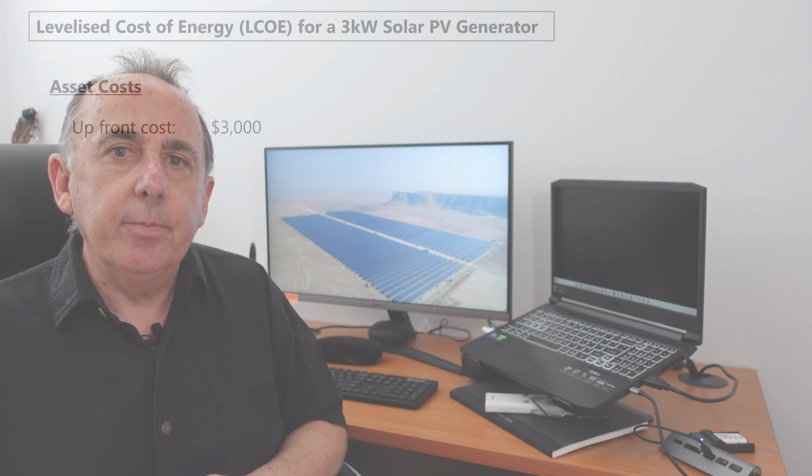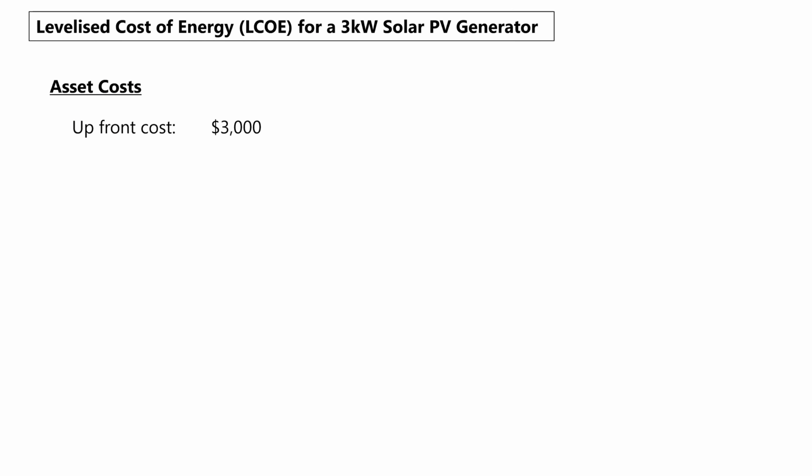Now, this is very easy to calculate, particularly for a home system. So let's have a look at that now in regards to our 3 kilowatt system we were talking about. I'm going to do this over 10 years, not 20 years. Even though the panels are warranted for 20 years, the inverter is usually only warranted for 10 years. To do a 20-year calculation, we'd need to factor in the cost of a replacement inverter at 10 years. And really, most people don't live in the same house for 20 years anymore, so it's probably not that relevant. So our upfront cost, as discussed, is $3,000.